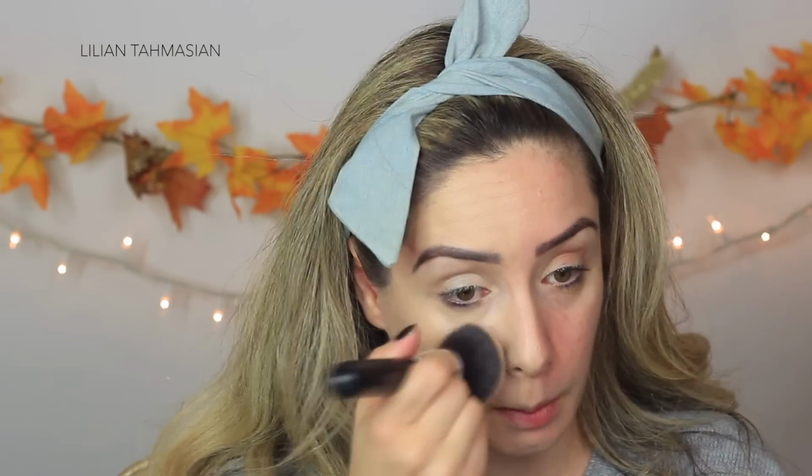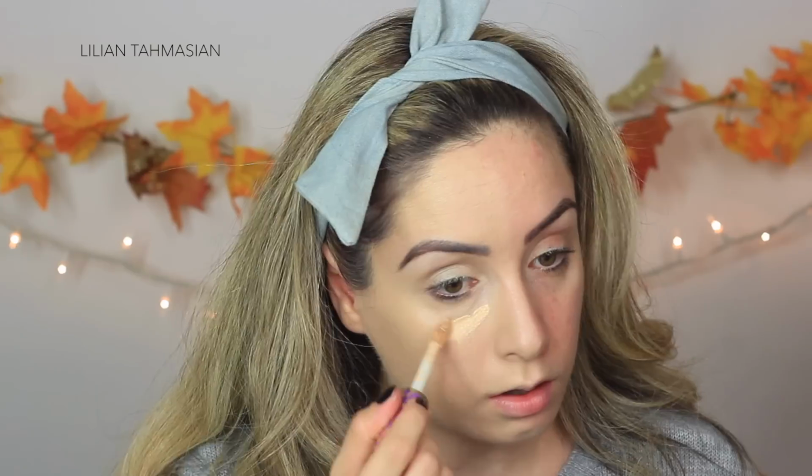I'm going to be using NARS foundation and just apply this everywhere. I am both terrified and fascinated. Hope that disgusting hair particles do not show now that I have my foundation on my face. I'm going to be applying my Tarte Shape Tape, how I would normally conceal.